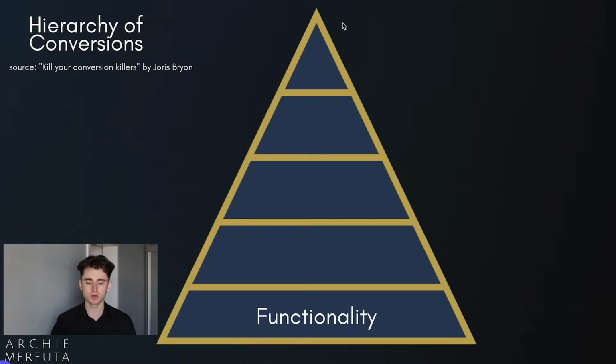So let's talk about the 5 things that you have to make sure you are working on when it comes to increasing your conversions. The first thing is functionality. When I say functionality, it all boils down to the technical part. Here we need to ask ourselves a question that will sound something like this: does our website work very well on all devices, on all browsers?